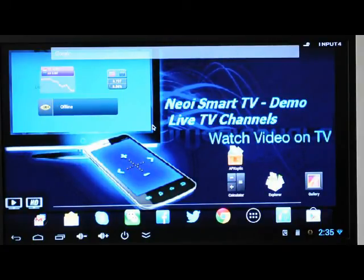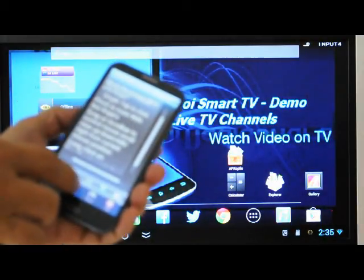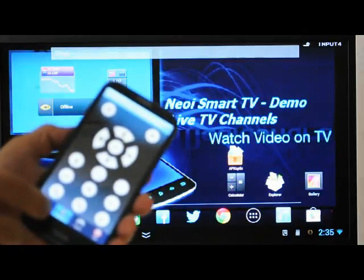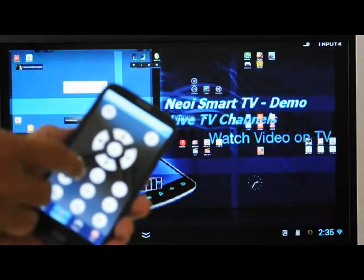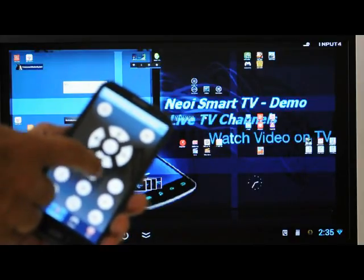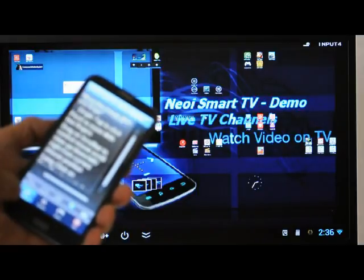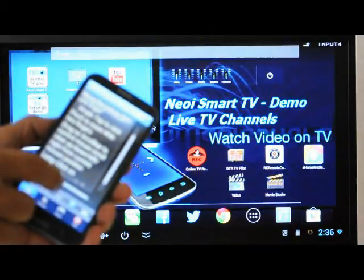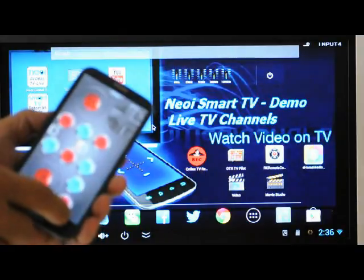During this video, I will show you also the control functions through the smartphone, where you have the mouse pad and the complete remote control terminal, where everything can be controlled. Mouse functions, even game functions.